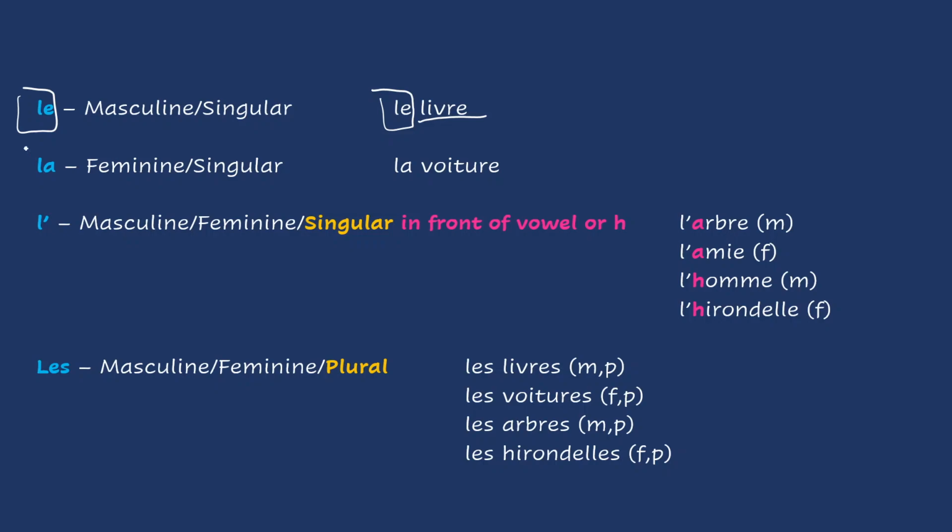You will use la in front of a noun that is feminine and singular: la voiture, the car. You will use l' apostrophe for a noun that is either masculine or feminine, but the noun needs to be singular and it needs to be in front of a noun that starts with a voyelle or an h. So for example here, l'arbre, the tree.